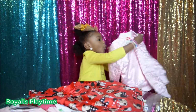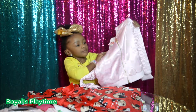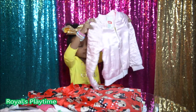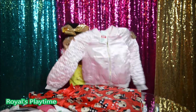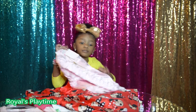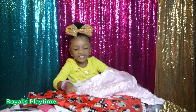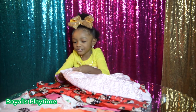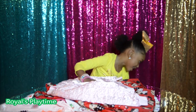Ooh, I almost forgot about this cute jacket. Hold it up. Okay, so this is really pretty. It's a light pink bomber jacket with a gold zipper. Little detail on the sleeves. And on the back, turn it around. There's nothing on the back, but I can add a little customization to it. Yes, I want to spell my name. You want to say Royal on the back? Okay, I can do that for you. There's nothing on the back, but you see it's a bow right here. Oh, it's a cute little bow inside. All right. Anything else in there?